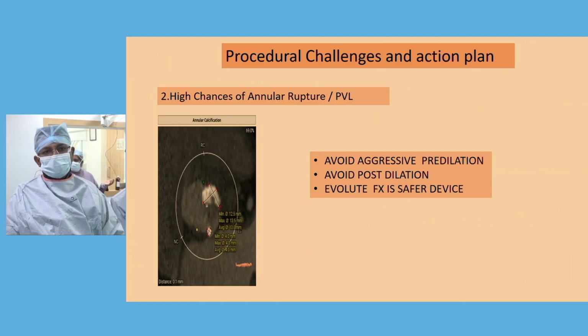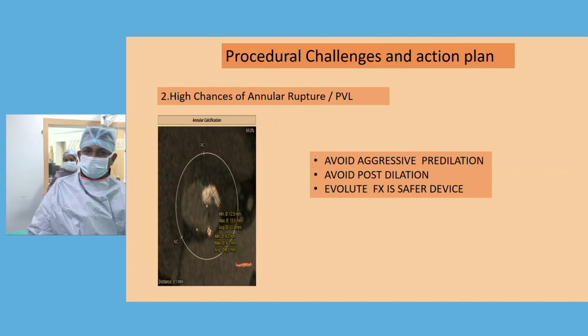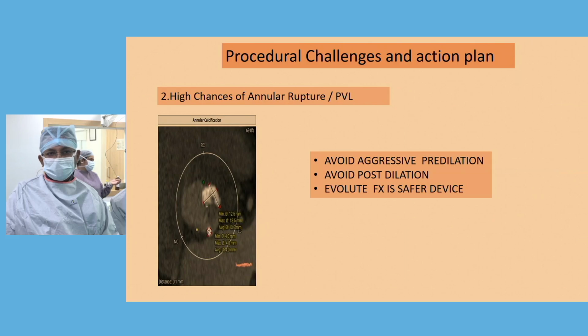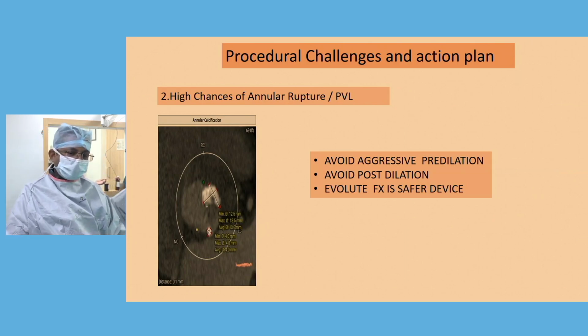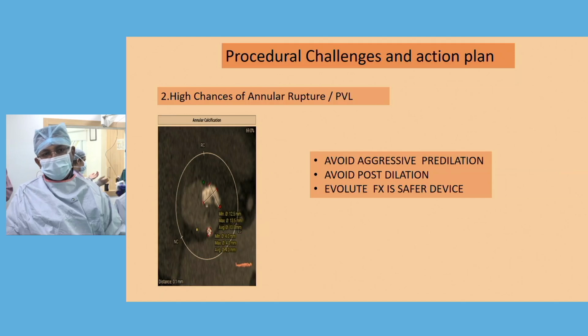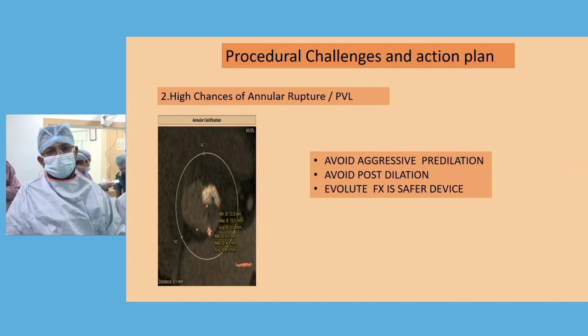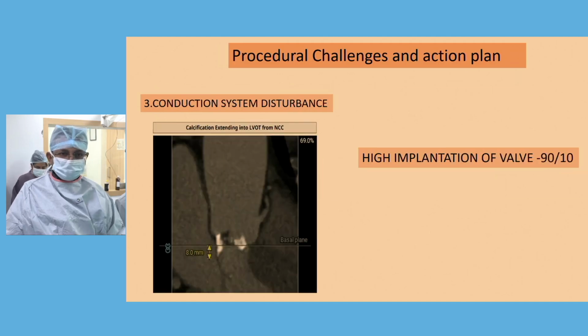Again, there is a high chance of annular rupture because of the nodular calcium. It is 12 millimeter inside the annulus. So we will avoid aggressive pre-dilatation and aggressive post-dilatation. And we have chosen this Evolut FX because of this problem itself. Because in these particular cases, a balloon expandable valve can be a more aggressive approach than the self-expandable valve. So we have taken the safest device as of now.